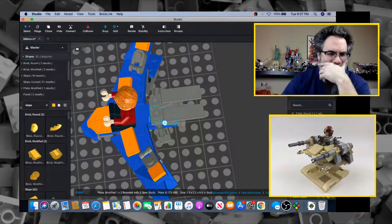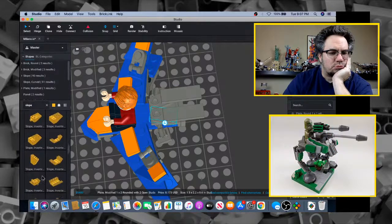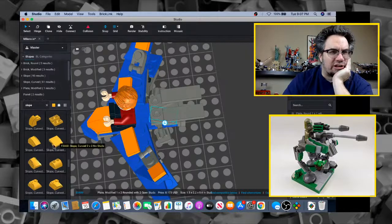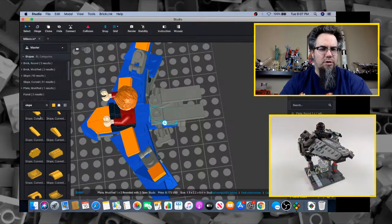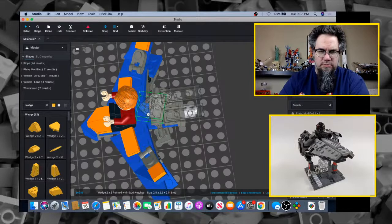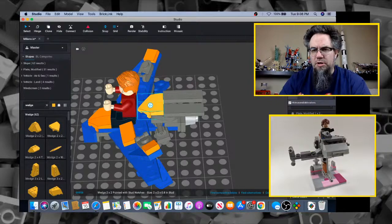Okay. Is it a wedge? I sure thought it was a slope. So inverted. It's basically one piece like that, but it's these two combined. They come in gray. There it is. It is a wedge. Perfect. That'll fill in that space there. It should come in regular gray.